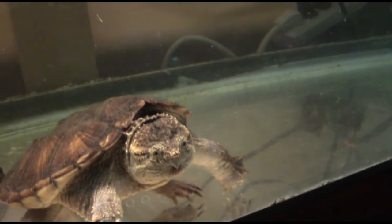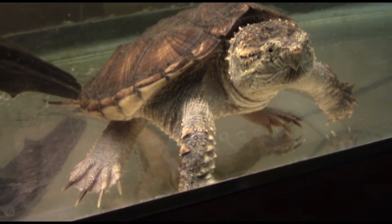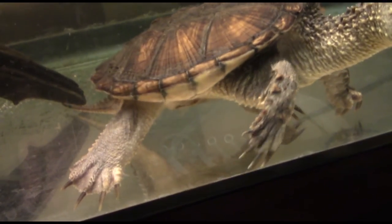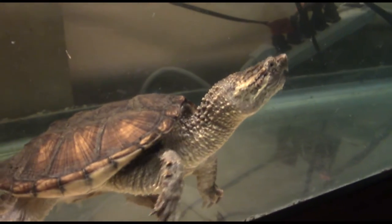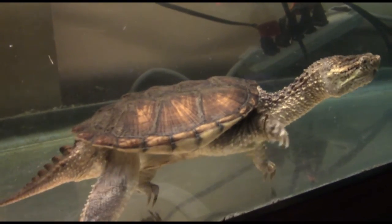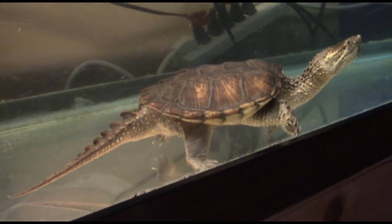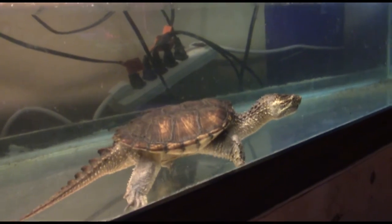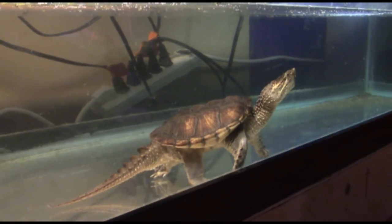I need to get him a decent heater though, because his water is too cold. I recently ran into something that I had to actually use the heater for. It was just something that I could not pass up, but it's okay. Snapping turtles are very cold tolerant, thankfully. If it was something like a slider or something else like that, they're not nearly as forgiving. But yeah, that's what's going on with him, so let's move on to some more fish.